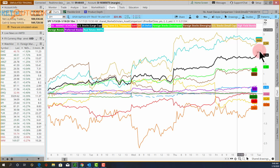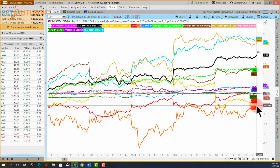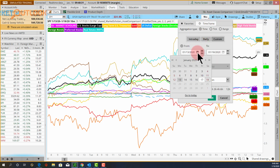That hasn't always been the case. You can see emerging markets and developed markets kind of matching each other but lagging behind, partly because of the stronger dollar that we had this week. On the other end of the spectrum, gold and long-term bonds were down, but only a little bit. Crude oil was down, so that's why we weren't totally risk on here, because crude oil is not matching that market move.